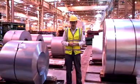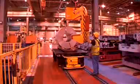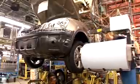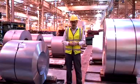We're going to look at every stage of the process, from the cutting, stamping and welding of these steel rolls through paint shop, engine assembly and final assembly. So sit back and see how a Nissan is born. The press shop is the first stage in the process.